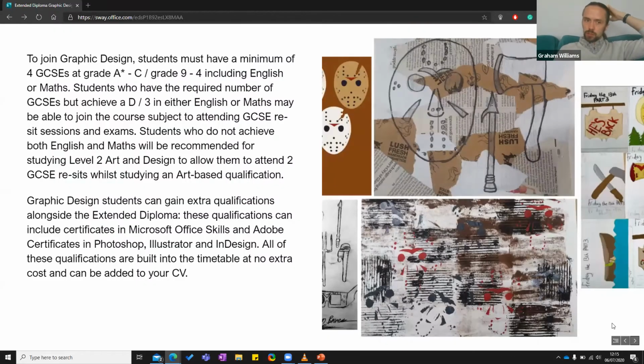So to join the course, I still say for GCSEs a grade A to C, just because I was so ingrained for saying that for years, but now it's the grade 9 to 4. If you have English, great. If you have maths and English, even better. But if you have one or the other, we do offer the facility for you to be able to sit a resit for the one that you might not have been able to get a grade 4 or above.